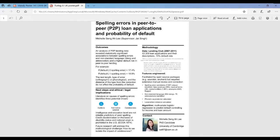So Michelle actually made a brief video introducing the ideas in this poster ahead of a presentation that she was going to give on it. It's a really good summary of the poster, so I just wanted to show it to you, just to show how you can summarize a poster like this in a minute or less.